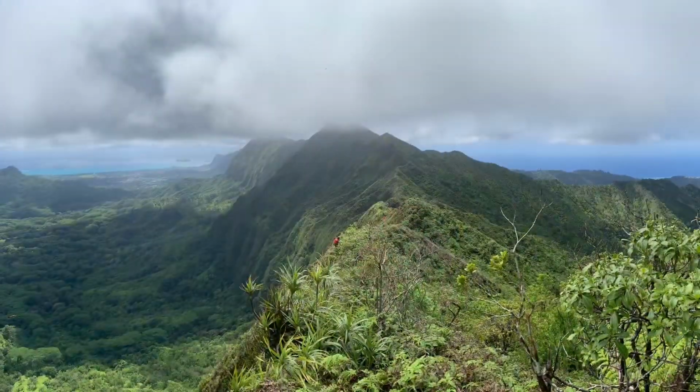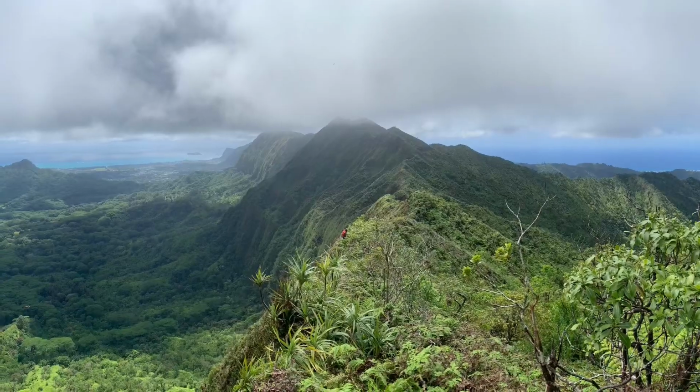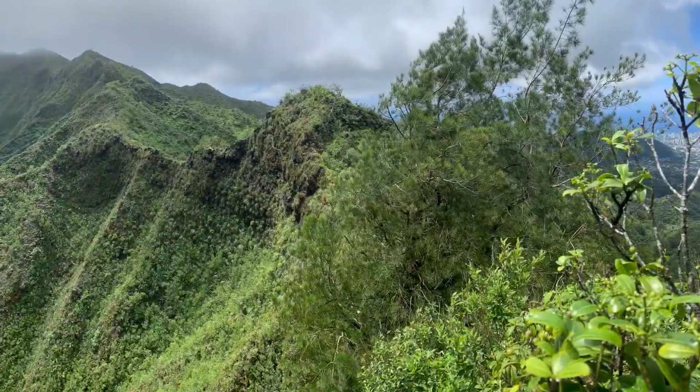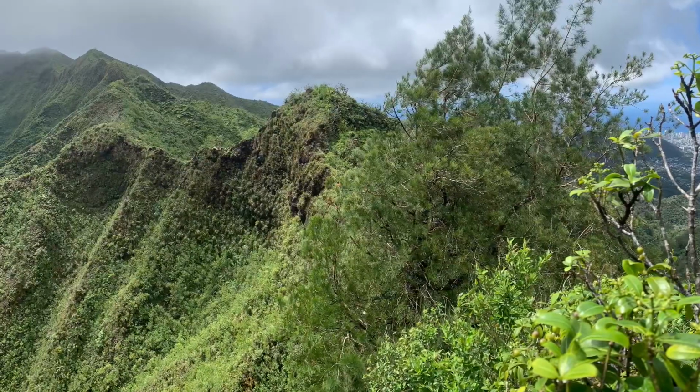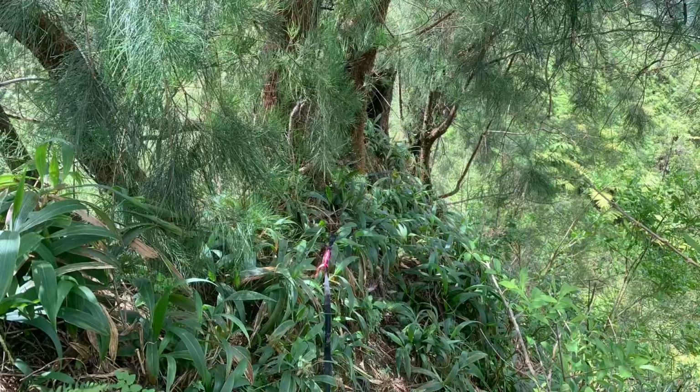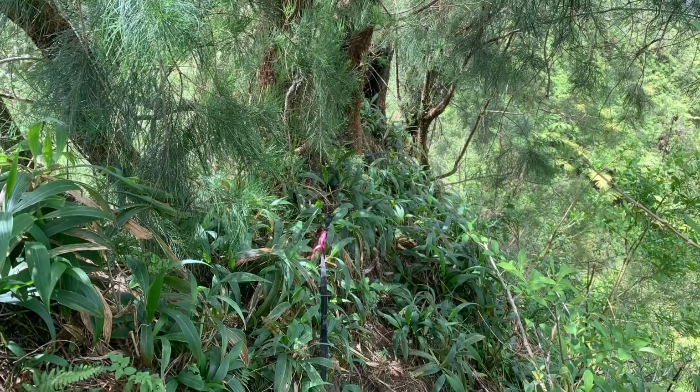The crossover began descending on a narrow ridge, which was definitely nerve-wracking, but not actually too bad. Soon, we would reach the first major obstacle in the trail, this giant pine tree which sits right in the middle of the ridge, causing us to have to climb precariously around it to continue.